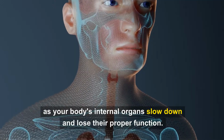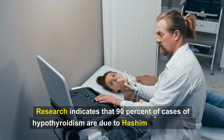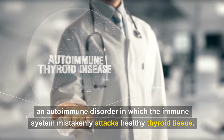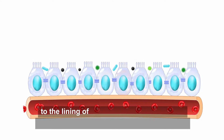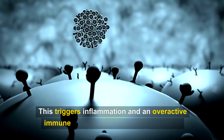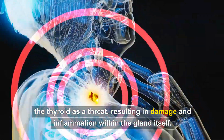But why does the thyroid cease to function correctly? Research indicates that 90% of cases of hypothyroidism are due to Hashimoto's disease, an autoimmune disorder in which the immune system mistakenly attacks healthy thyroid tissue. This autoimmune response often originates from damage to the lining of the gut, allowing undigested proteins like gluten to enter the bloodstream. This triggers inflammation and an overactive immune response that mistakenly targets the thyroid as a threat, resulting in damage and inflammation within the gland itself.